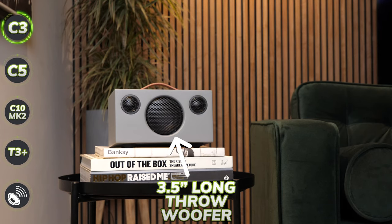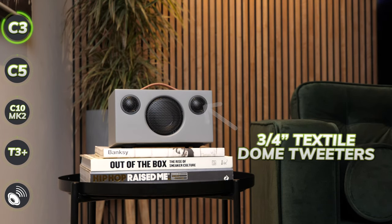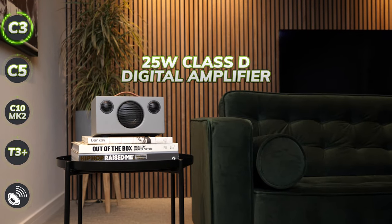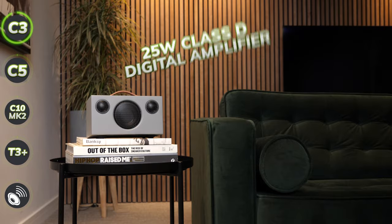In terms of internals, we've got a 3.5-inch long throw woofer and two 3/4-inch textile dome tweeters. Power outputs increase in increments as you go up the range, and we kick off with the 25 watt Class D digital amplifier in the little C3. Now I'll come back to how these sound in our sound comparison a little bit later on.